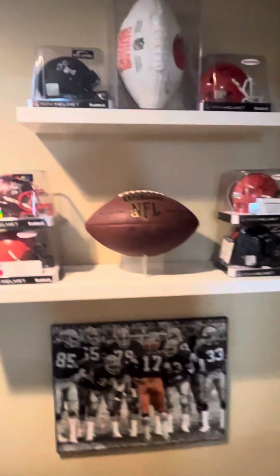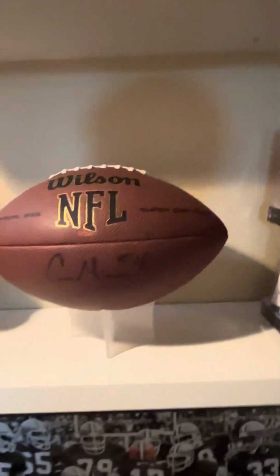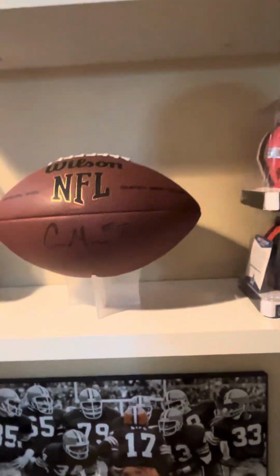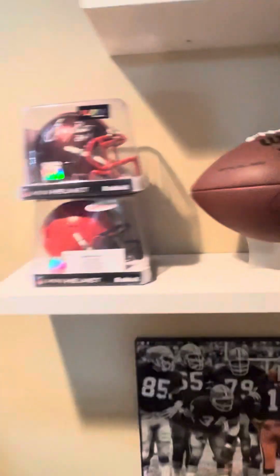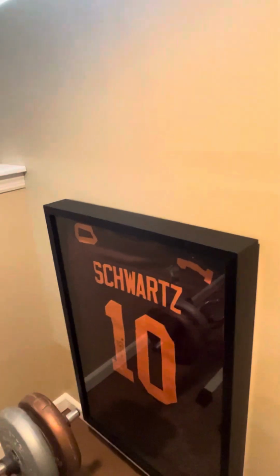And once I do find that deal, I'm gonna move this ball here, this Carlton Mitchell ball, and put it on the stand. I'm hoping, I probably should have tested this. I'm gonna try and put it on top of this shadow box here and place it on top of there. This is a real authentic shadow box, so it probably has 2 or 3 inches, maybe a little bit more than that on top.